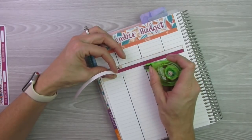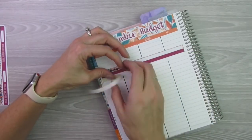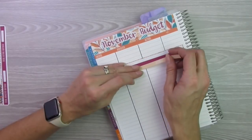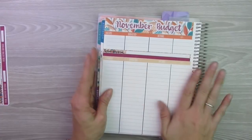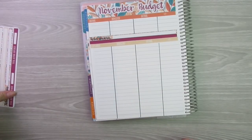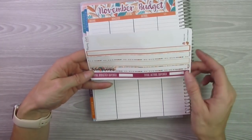I'm again just going to white out these 3 black lines just because this washi is still a little bit on the lighter side, that way the black doesn't peek through that washi. Alright, so we have our expenses, and I think I'm going to first write out all the expenses and then I'll come through with the total expenses washi.